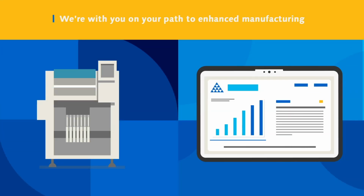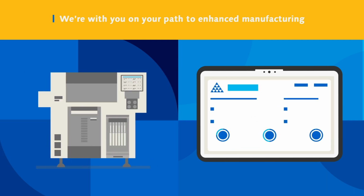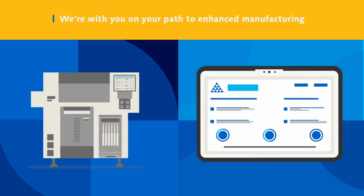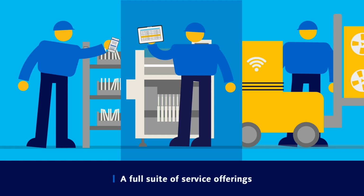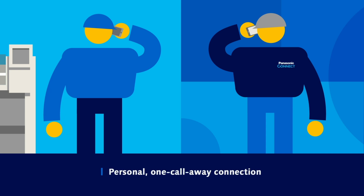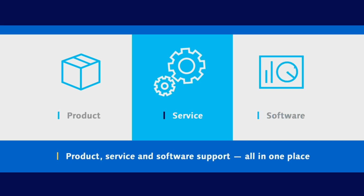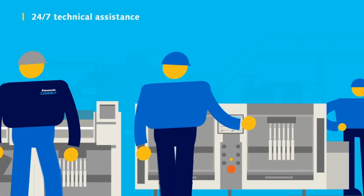Whether you're looking for state-of-the-art machines, software, or solutions, your path to enhance manufacturing isn't a solo effort. And we are proud of our partnerships with manufacturers who are driving innovation in the industry. You'll benefit from a full suite of service offerings with a personal one-call-away connection. From pre-planning to ongoing maintenance, you'll get product service and software support, all in one place. You can count on us for support for technical assistance 24/7.